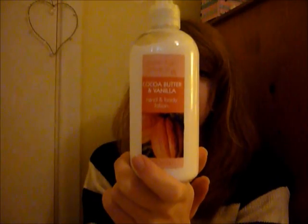At the moment, the moisturiser I'm using for my body is this Essential Extracts body lotion by M&S. I think this is just like £1 or something. It's really cheap.